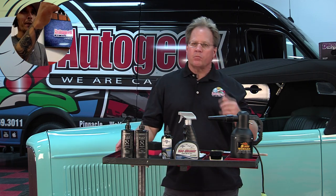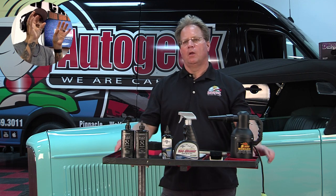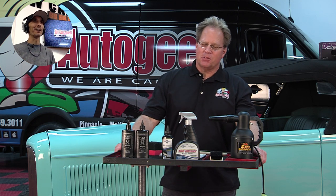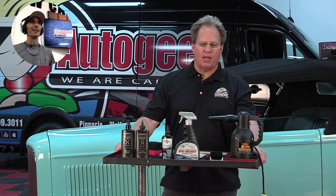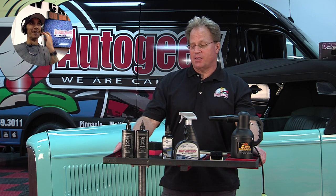Do you remember, I think it was Meguiar's, or I can't remember who it was, that actually had little metal flake in it? It wasn't Meguiar's. There was a brand of dressing out there that had metallic in it, and you could get it in different colors. Oh man, that was so nasty. It was big in California when I was out there.